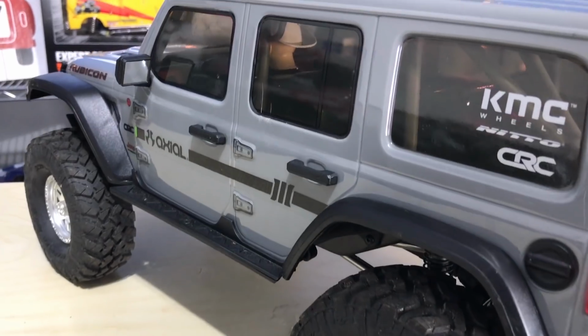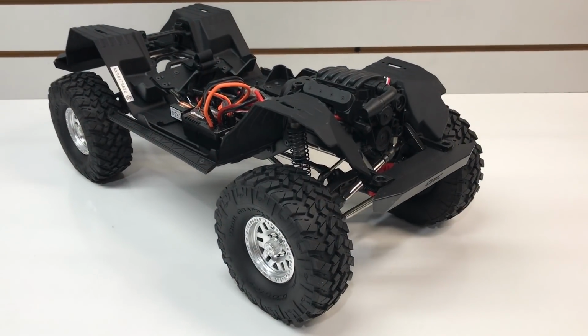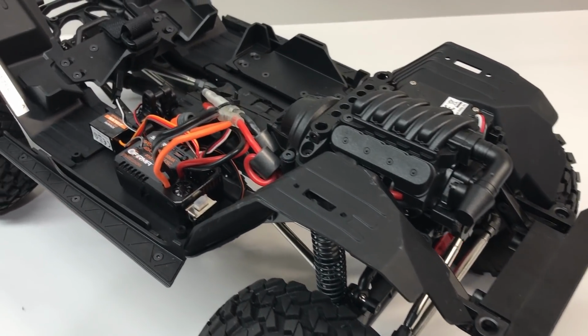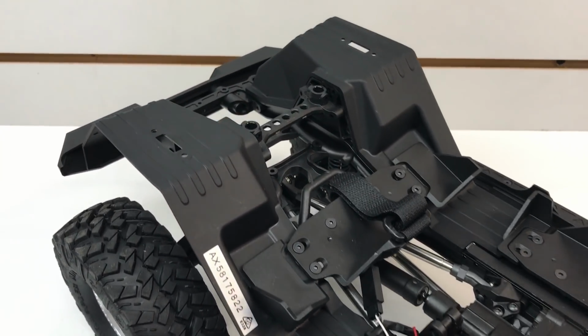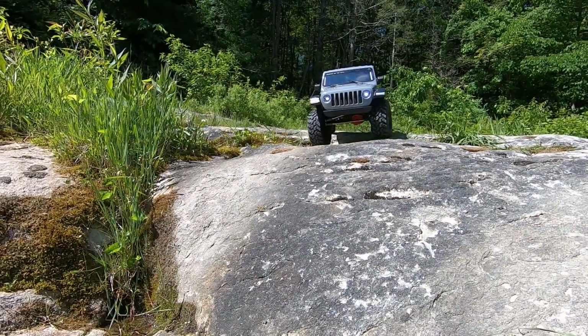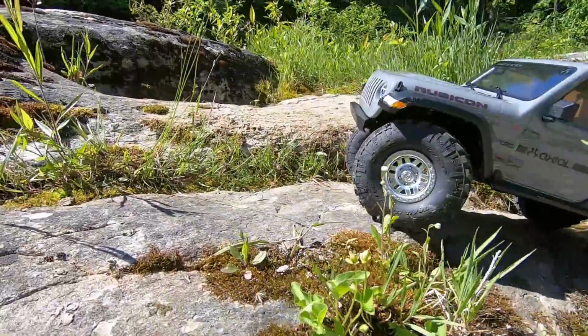Even has an interior, LED lights, and then the chassis itself is very capable. It has portal axles, which help clear rocks a lot easier. It has a very strong transmission in there and really good electronics from the Spektrum brand. Spektrum radio system, Spektrum servo, and Spektrum speed controller, which is all great stuff for an entry level ready to run such as this. This was an absolute blast to drive.